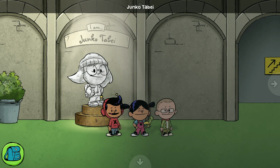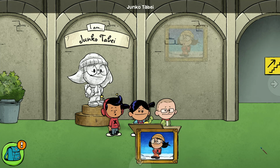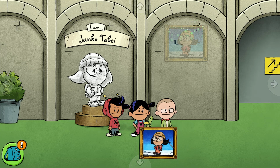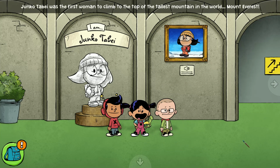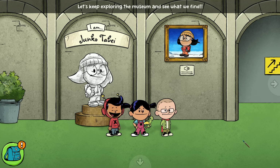Wow, it's Junko Tabei. It's a picture of Junko Tabei. Junko Tabei was the first woman to climb to the top of the tallest mountain in the world, Mount Everest. Let's keep exploring the museum and see what we find.